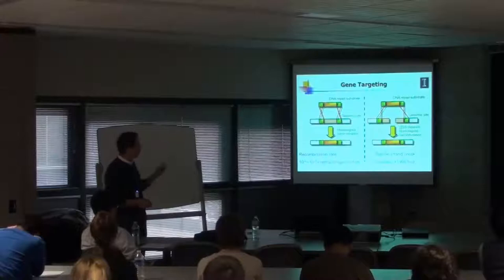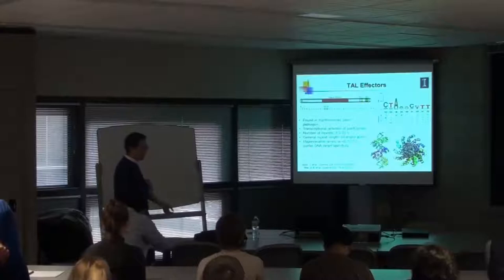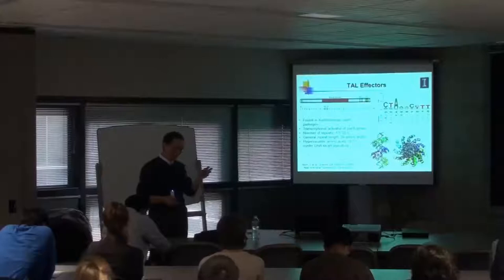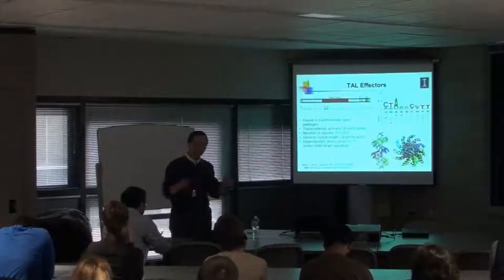There were no such tools, so you really need to develop these kinds of tools. Once you have them, then you can correct the point mutations or replace genes in mammalian systems. One technology that people have worked on for many years is zinc finger nuclease, right? They try to use zinc finger nucleases to correct the point mutations. Another technology is based on homing nuclease, which is a special class of restriction enzyme that recognizes an 18 base long nucleotide sequence and then introduces a double-strand break.